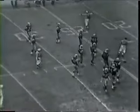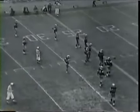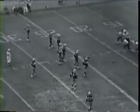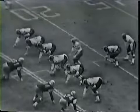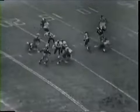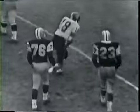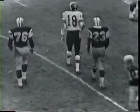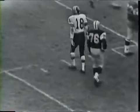Second and 10 for the Lions. That ball is at their own 24-yard line. 9 minutes and 10 seconds to play in the third quarter. Morris to flanker left. Cap throwing to Morris, in and out of his arms as that ball hit him chest high and just bounced about 7 yards in the air. Incomplete. Third down. Bobby Kuntz defending on the play.